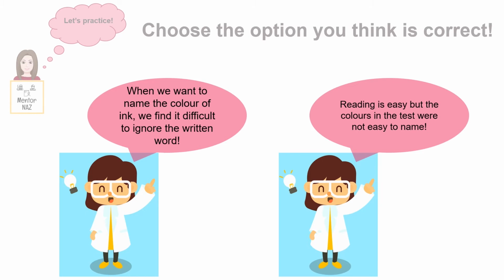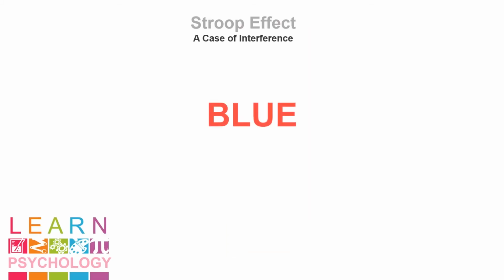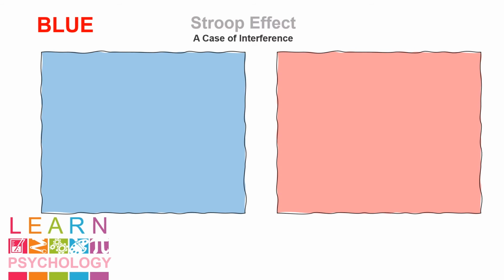And the correct answer is, when we want to name the color of the ink, we find it difficult to ignore the written word. Well done! Now let's explore that answer a bit further. Let's take this word as an example. Blue written in red ink.